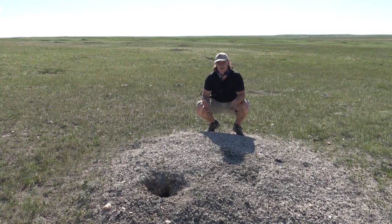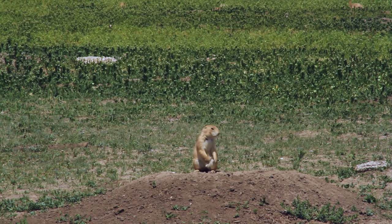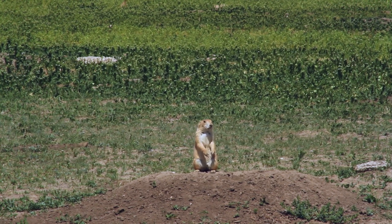This here is a prairie dog mound with a nice prairie dog hole, which leads to its home. Now these mounds are good for like watchtowers. When they come out of these holes, they'll stand up on these mounds, scout around the area, and make sure there are no predators around. Because there are a lot of animals that live in the grasslands that love to eat these tasty prairie dogs.